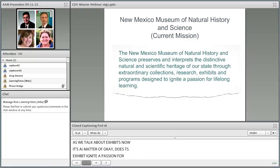So you can tell it's a lot briefer, but we looked at each word, and I'll talk a little bit more later about that process itself. But it was very clear to me as well when I walked in. We could have changed our mission statement and said, the New Mexico Museum of Natural History interprets the prehistoric record of our amazing state, and we could have left it at that. There's nothing wrong with that.